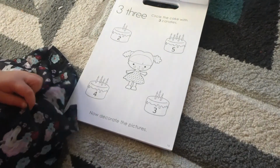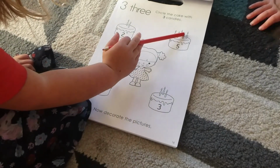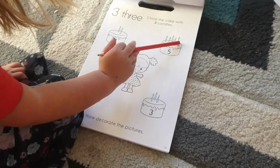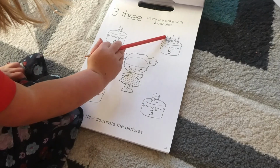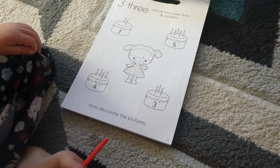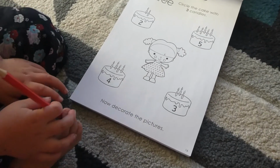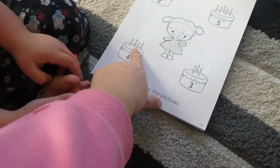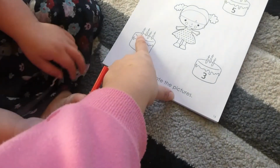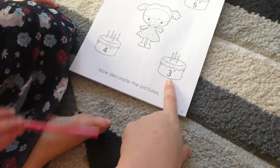One, two. No, so which one has three? Can you see one with three candles? How many candles does that one have? One, two, three. No, not three. Count them properly. Nine. Well, how many does this one have? Ready? One, two, three, four. That's too many. What about this one? One, two, three. This one has three.